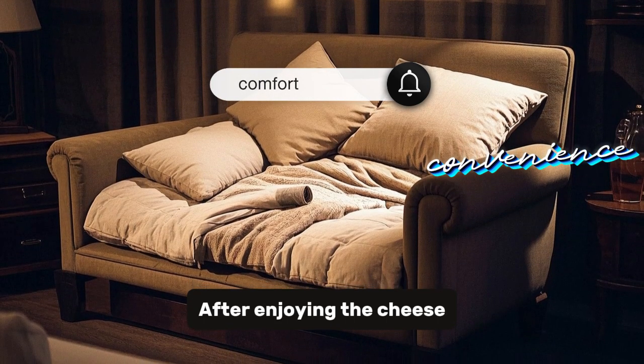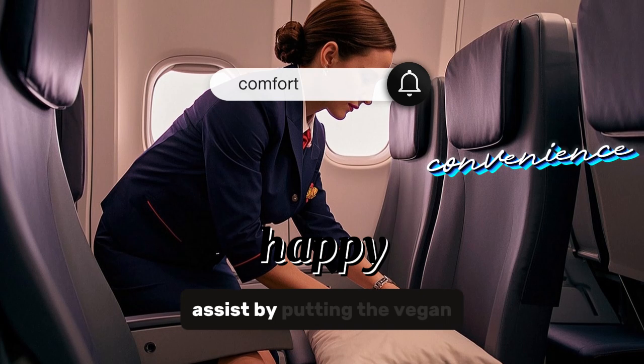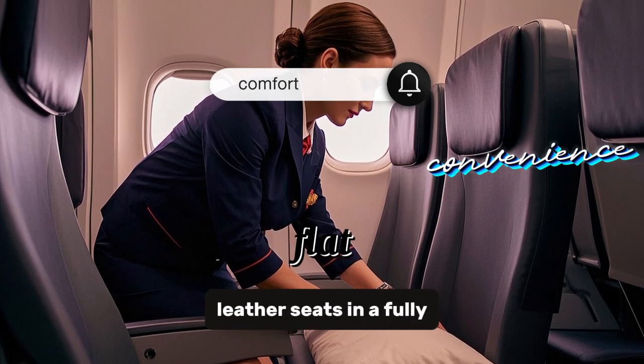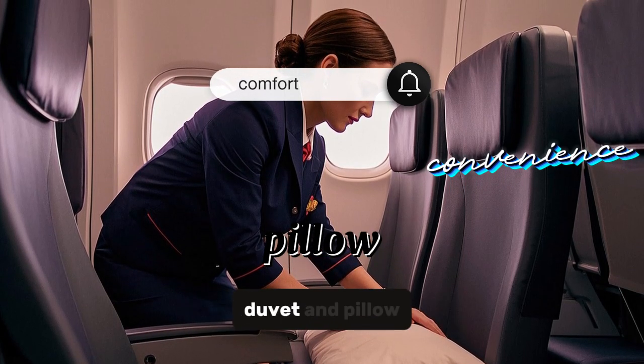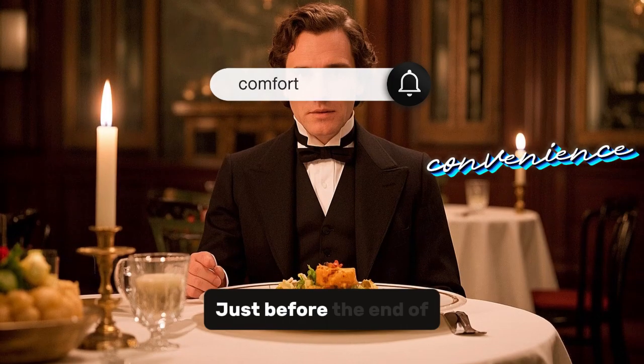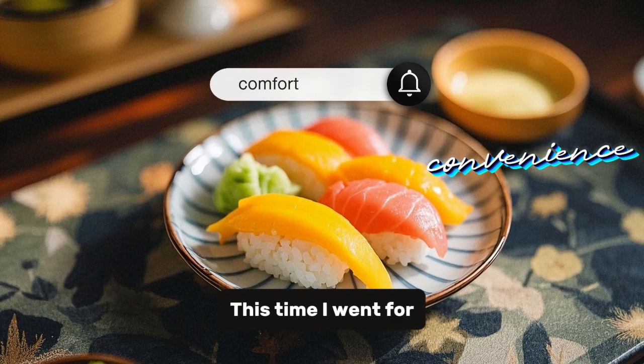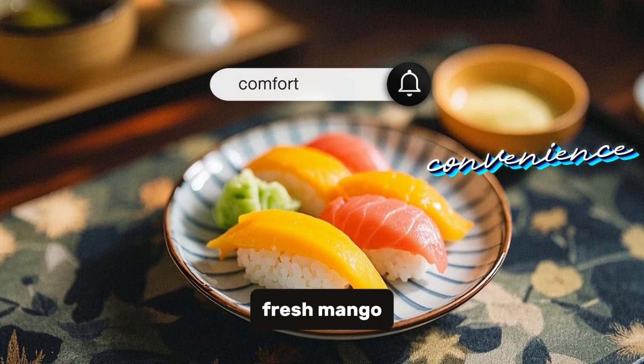After enjoying the cheese, it was time to take a nap. The crew were happy to assist by putting the vegan leather seats in a fully flat position and providing a duvet and pillow to make the most of the limited space. Just before the end of the flight, I ordered some more food. This time, I went for some sushi, followed by some fresh mango.